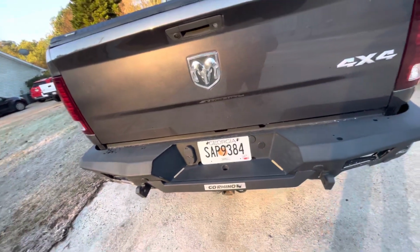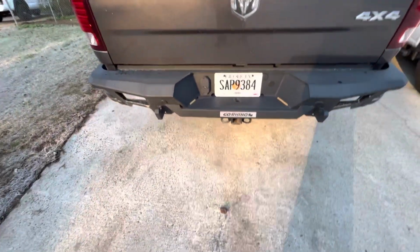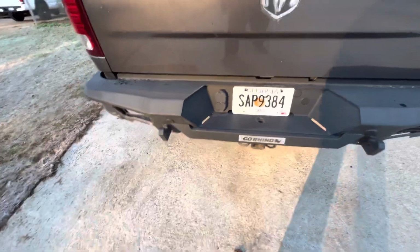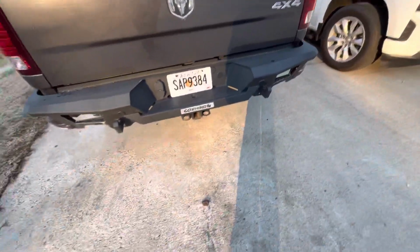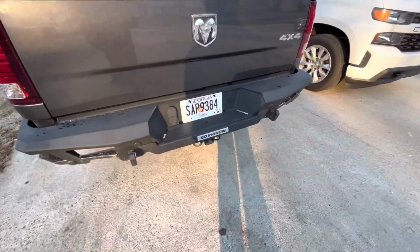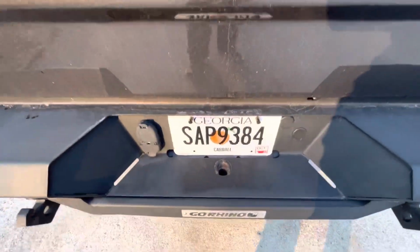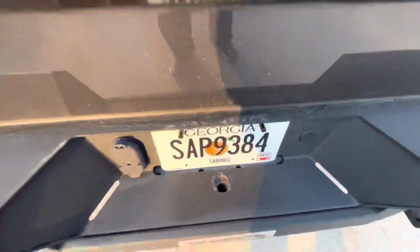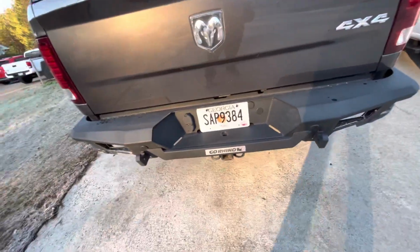I will never buy a Go Rhino bumper from them. I will never buy a bumper from Go Rhino. I should have said that like that. Because I don't understand how you can engineer a bumper that you want $1,500 for and you don't have provisions for the tag lights. They give you those two stupid lights right there that I had to buy separate because this didn't have them. And that's just ignorant. It's the stupidest thing I've ever seen.